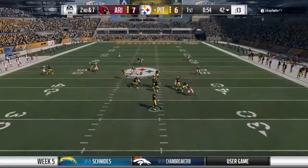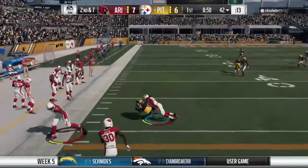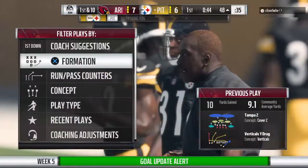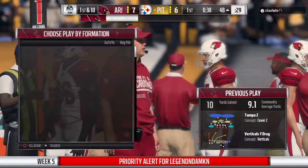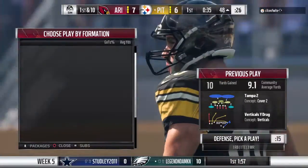On 2nd down, Webb. Amoro's got it, left side. And he'll be taken down, but not before he gets into enemy territory. A gain of 10, good for a Steeler 1st down. Nice job, nice patience right there. Put him on the right side, let him work his way across, put the ball in his hands, and let him work his way upfield with a catch.